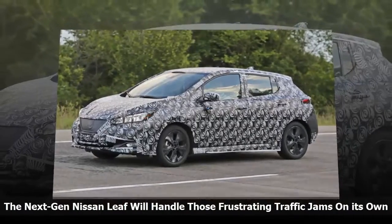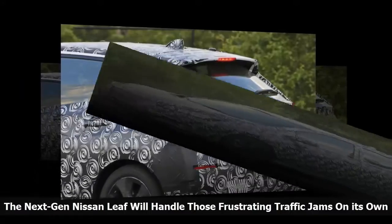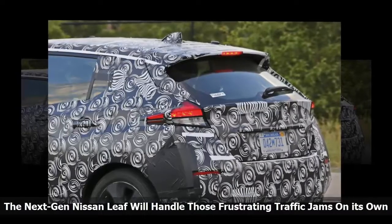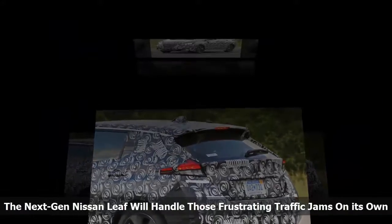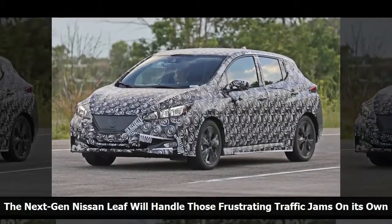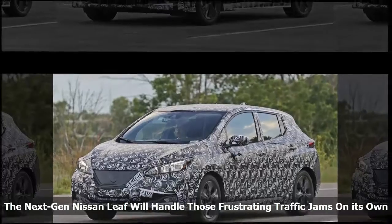And that icon is about to go through a generational shift that will bring it up to speed and ready to compete with cars like the Tesla Model 3 and Chevy Bolt. As of now, we have almost no idea of what it will look like outside of a teaser image of the headlight that Nissan released a few months ago, but Nissan has just announced that it will be one of the first models to get its new ProPilot driver assist feature.